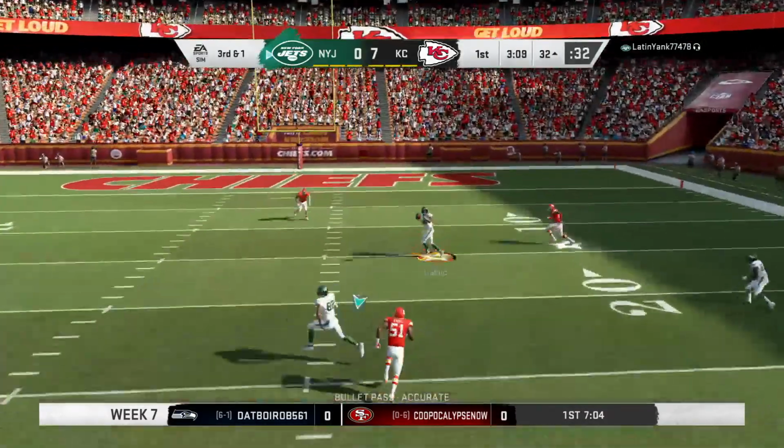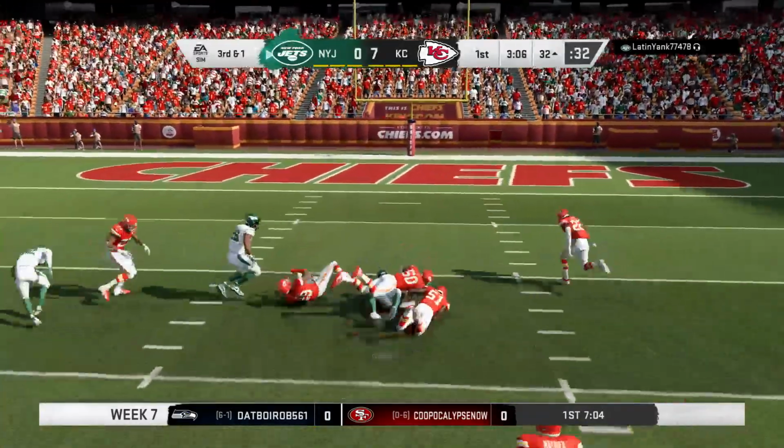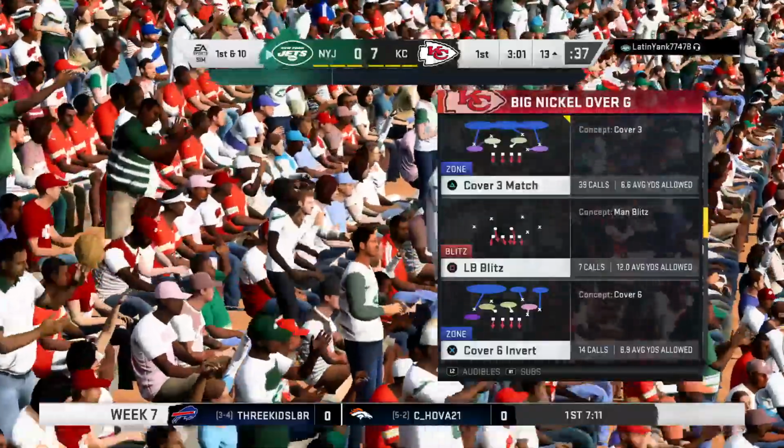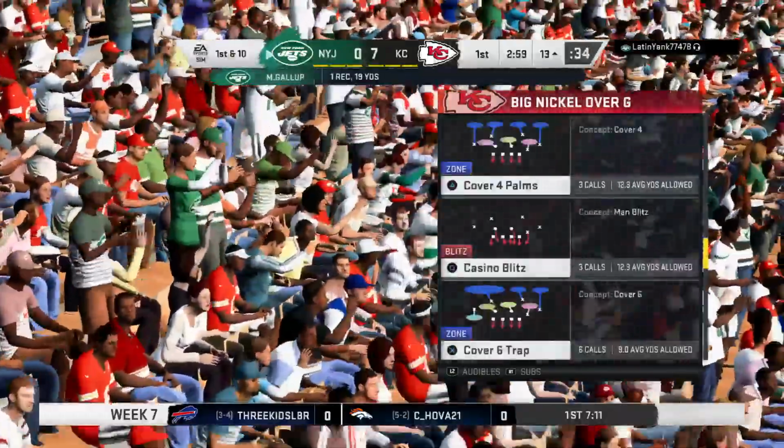Stafford looking to throw on 3rd and 1. And he's able to hook up with Michael Gallup. And he'll be brought down with a 1st down as the tackle's made at the Chiefs' 13-yard line.